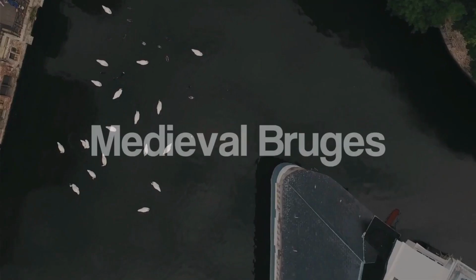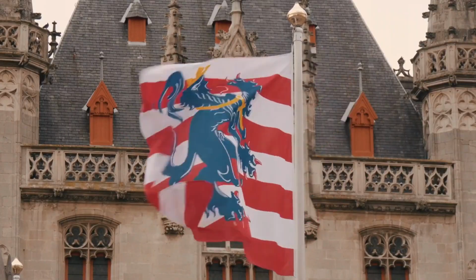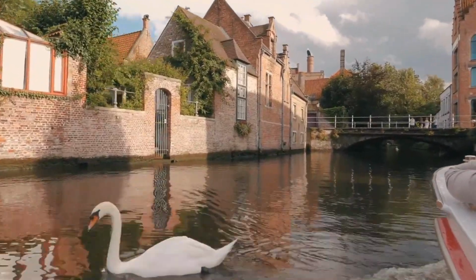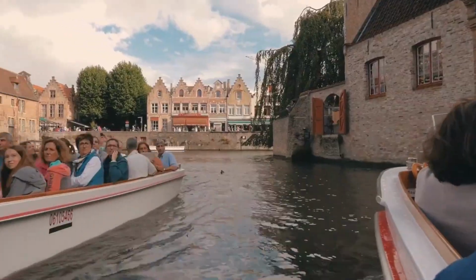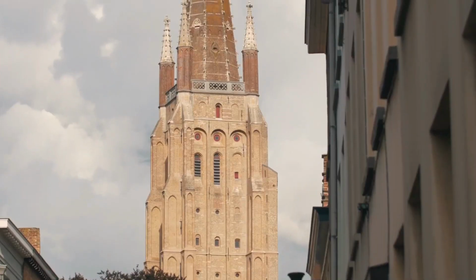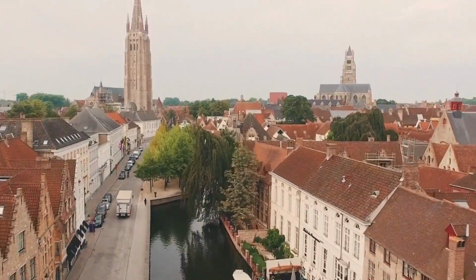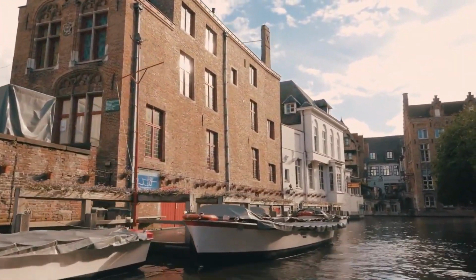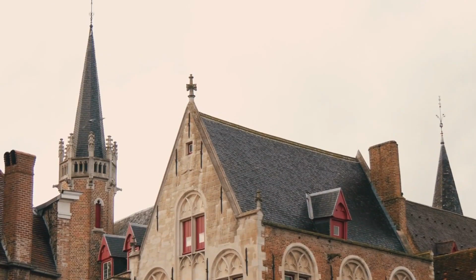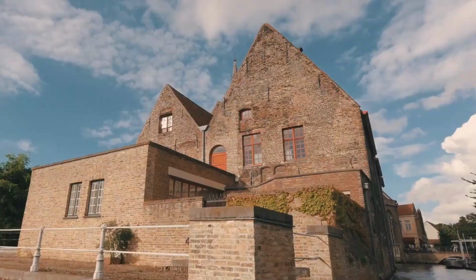Number 1. Medieval Bruges. Due to its ancient architecture and romantic atmosphere, Bruges is one of Belgium's most visited cities. One of Bruges' most appealing attractions is its canals, and no trip to the city is complete without a gorgeous canal boat excursion. Tourists may get a new perspective of the city from the water. Landlubbers can also wander along the canals to watch the boats pass by. And the local tourism office offers free walking tours.